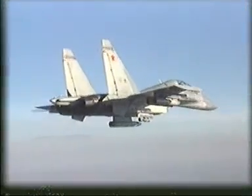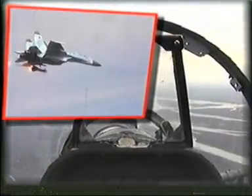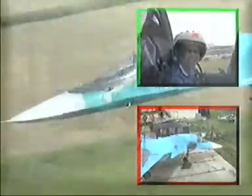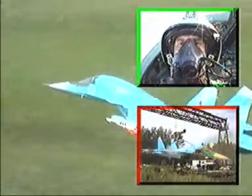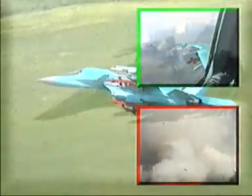These include the Su-30K combat trainer, which combines the capabilities of a fighter, bomber and attack aircraft. The Su-32 strike aircraft, designated to destroy enemy ground targets. The Su-33 carrier-based fighter, designated not only to defend friendly Navy ships, but also to attack enemy ships.